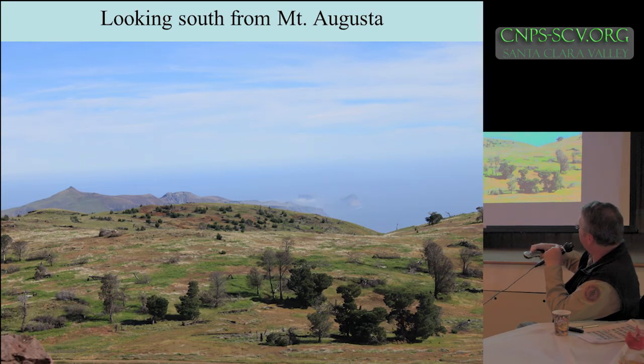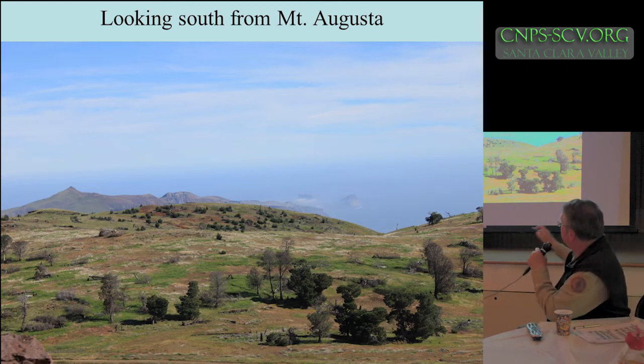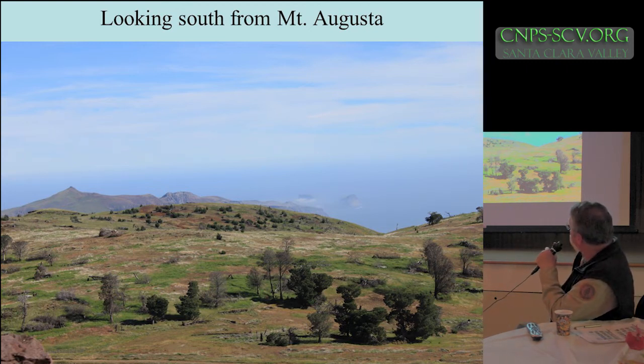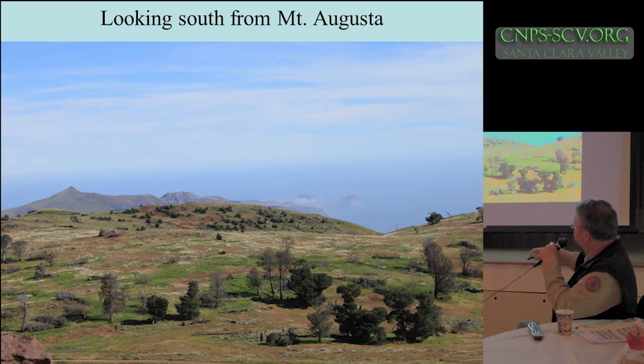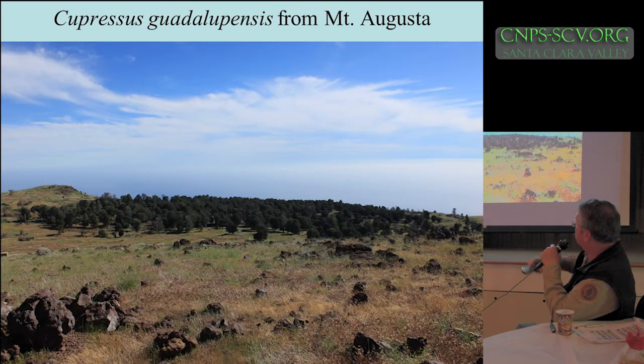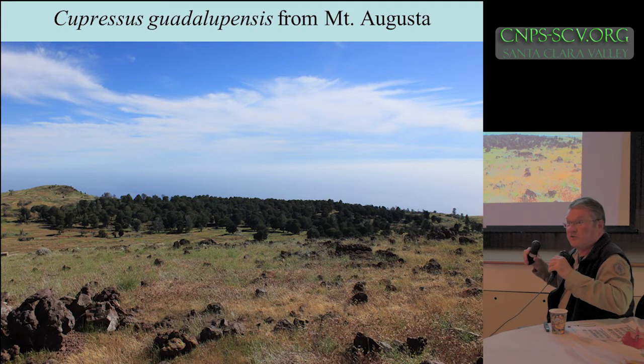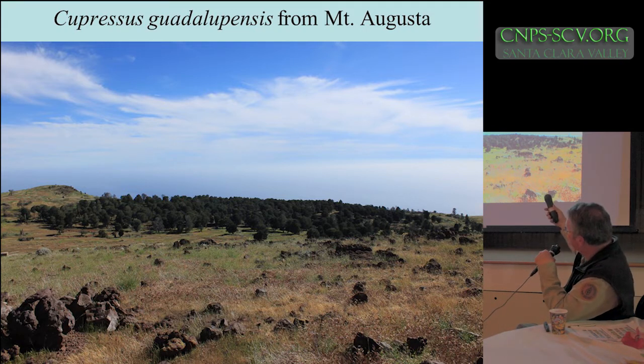Looking to the south. And again, there's Picacho, the point, and then the two outer islands to the south. And you can see all of these young cypress trees coming up. It's really quite interesting to see how much is happening there so quickly. And this just reminds me of that part of Macbeth when they say, the forest advanced. It looks like they're just coming towards you.